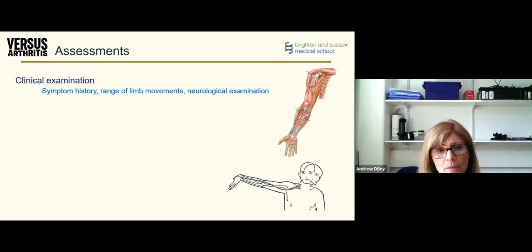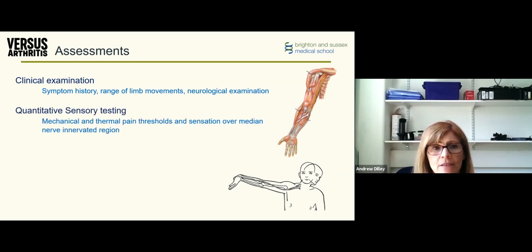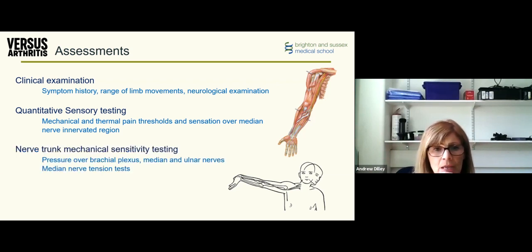So these are some of the assessments that we're going to be doing. Clinical examination, we're looking at symptom history, range of limb movements, and your standard neurological examinations looking at sensation, muscle strength and reflexes. We're going to be looking at quantitative sensory testing, so a bit more detail about the way in which these small and large fibres are functioning. That will give us a mixture of both loss of any nerve sensation, but also any gain, so any of these hyperalgesic or allodynic type measures. And then we're going to be looking at pressure over some of these upper limb nerves, as well as these upper limb tension tests.